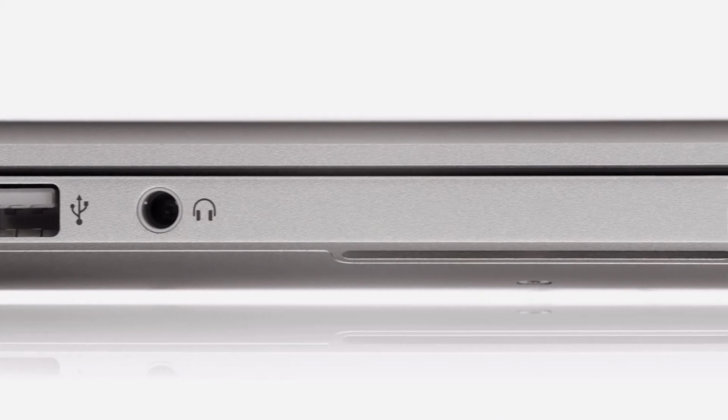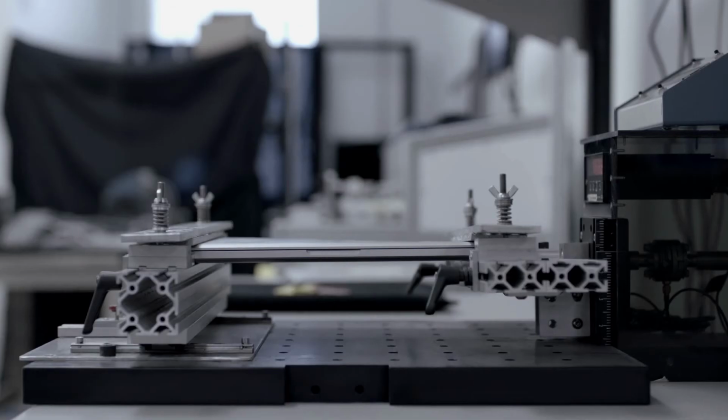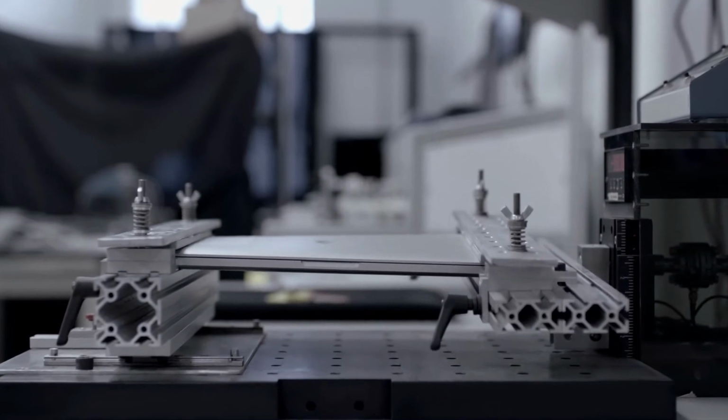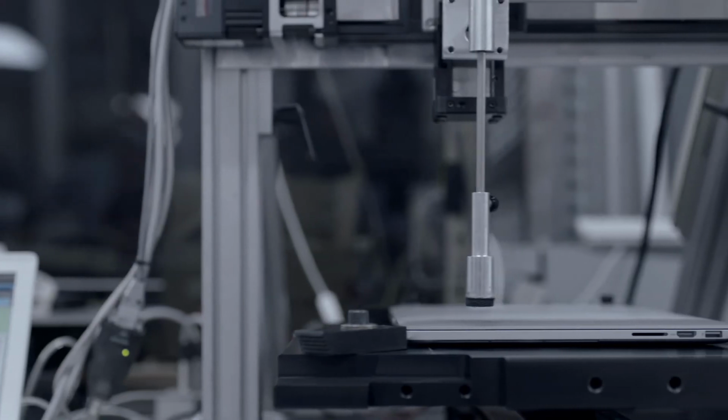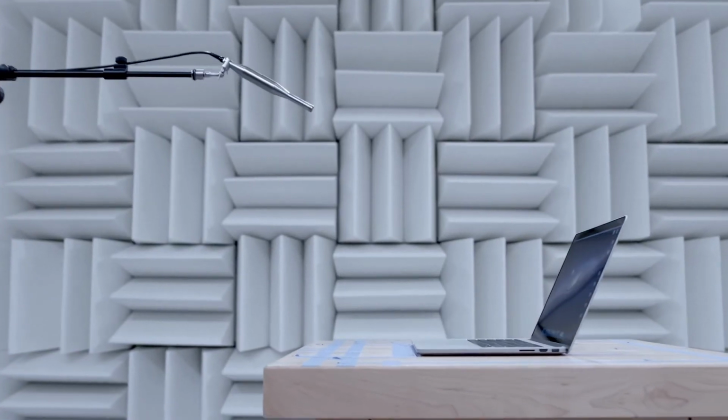The vents are also part of the structural system, creating strong beams that actually increase the rigidity of the overall product. It truly takes an obsessive approach to make a product this meticulously designed and engineered.